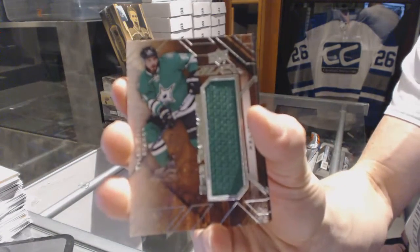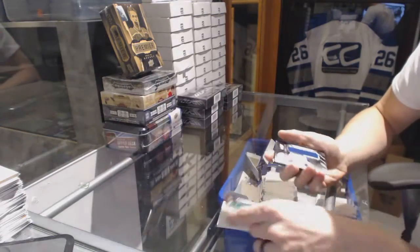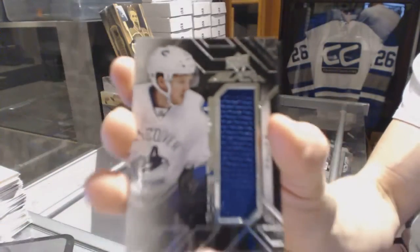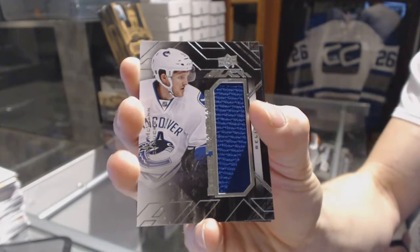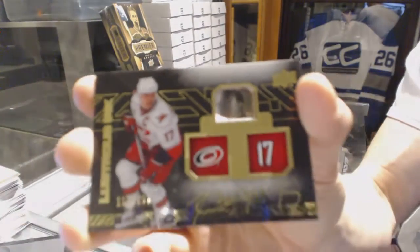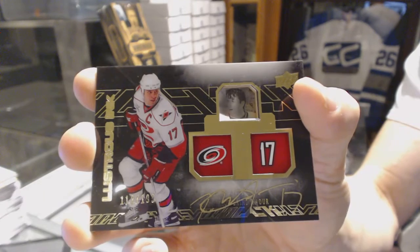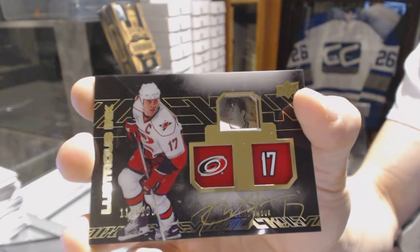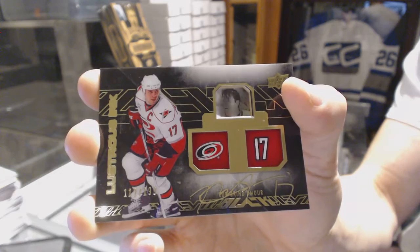We've got a Star Trademarks jersey for the Dallas Stars, Tyler Seguin. We've got a rookie trademarks jersey for the Vancouver Canucks, Jared McKinn. And we've got a lustrous ink autograph, number 199 for the Carolina Hurricanes, Rod Brind'Amour. Lustrous ink auto, 199 for the Hurricanes. All right, on to box two.